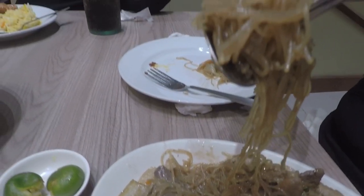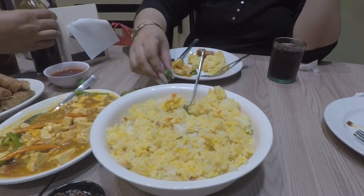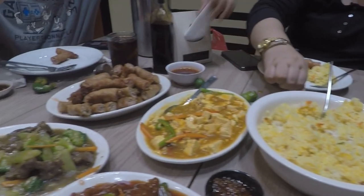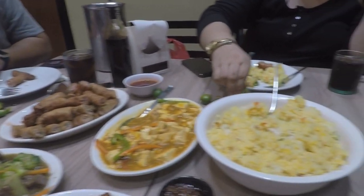This is exactly what I was craving for. The pancit is perfectly cooked. The spring rolls are crispy and flavorful. The beef with broccoli and sweet and sour pork is fresh and absolutely delicious.